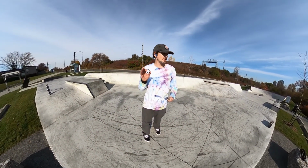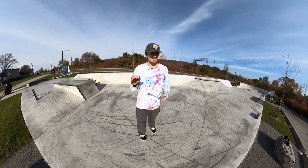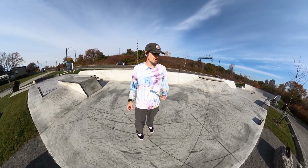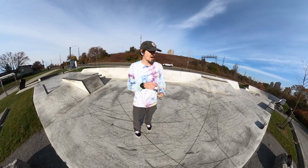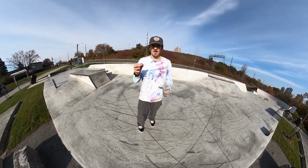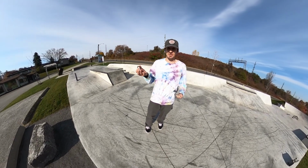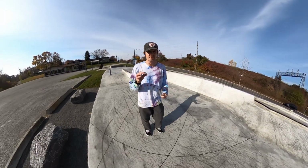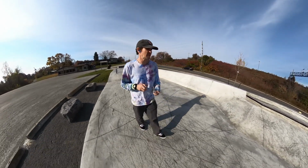Super good time here at the West Shore skate spot in Pickering. Thanks to the city of Pickering for putting the money in and the time and doing all the stuff they had to do to get this put in. Pickering now has 2 skate parks you can come check out. And overall, I think this park is absolutely wonderful.